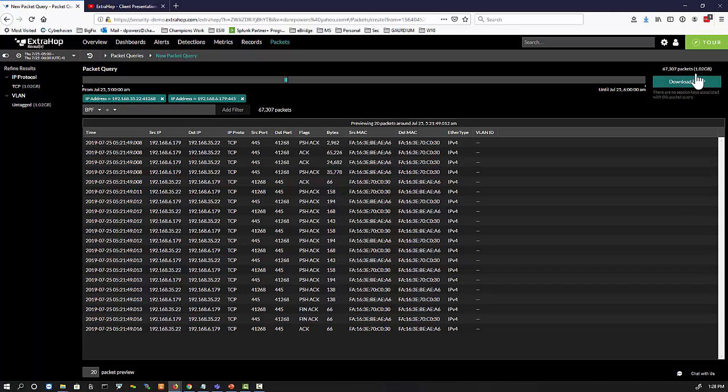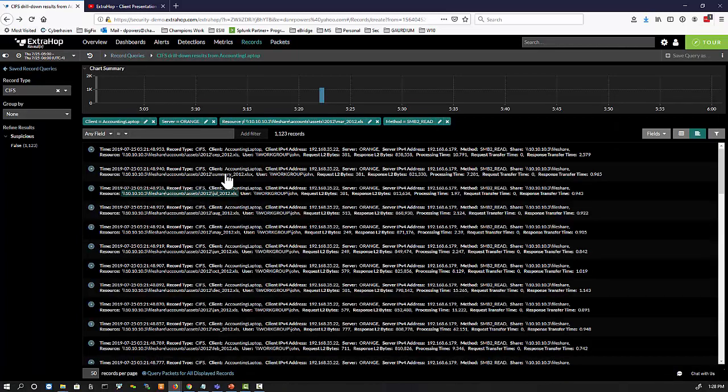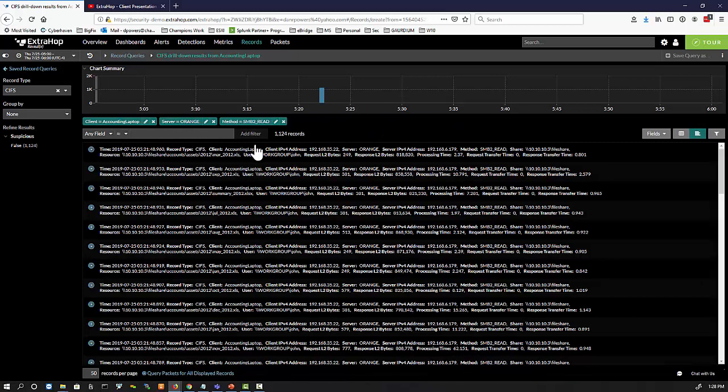Now, if we notice at the moment, it's 1.2 gigabytes in size. Okay, you know what? Maybe that's a little bit too much, and I need to clarify that down. So I said, okay, I'm going to remove this one here. Server Orange accounting laptop. It's all the SMB reads. And the other thing I could do is I could say, you know what? How about I only look at it from this time frame? Right? Here's really what I'm looking at. ExtraHop's kind of showing me, so I'm going to drill into here. This is now more realistically if I want to get.